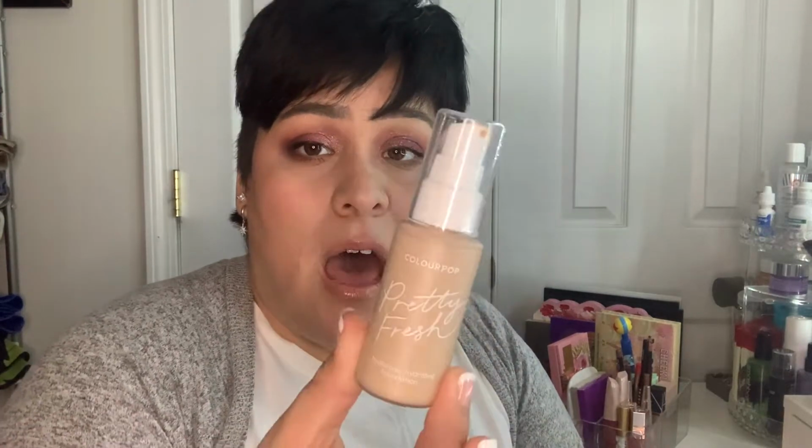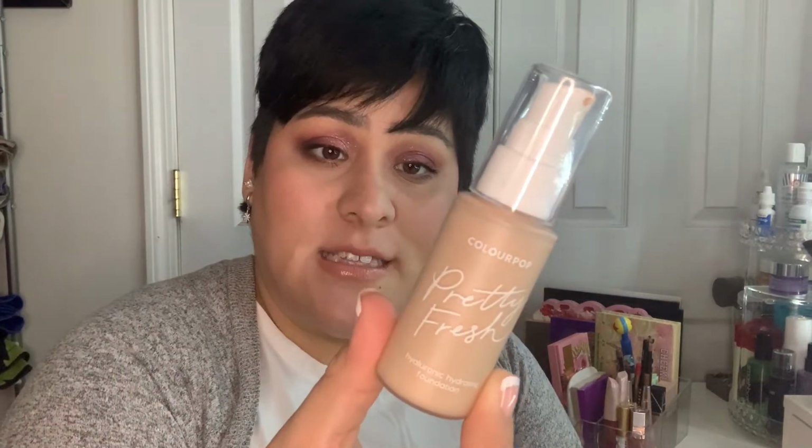I didn't think I was gonna love it. I thought it was gonna be too cakey, or not even cakey, I thought it was gonna be too oily. I thought it was gonna be like a sloppy mess on my face, but it's actually not. It dries down really nicely. It has a natural finish on the skin. It's not super oily. I have an oily T-zone combination, normal skin, so I thought it was going to be like a whole mess, but it's actually not.